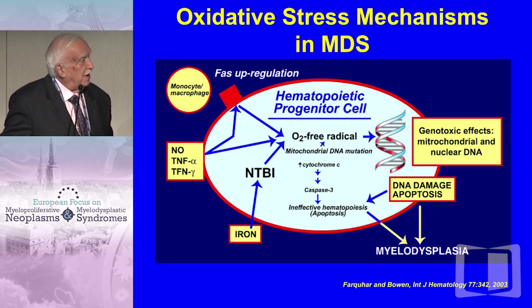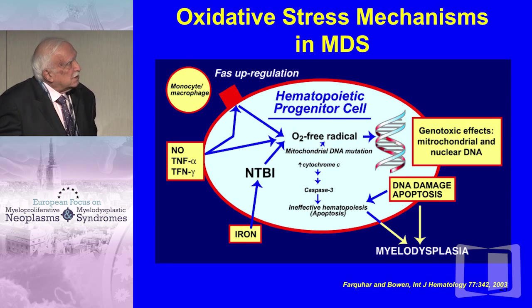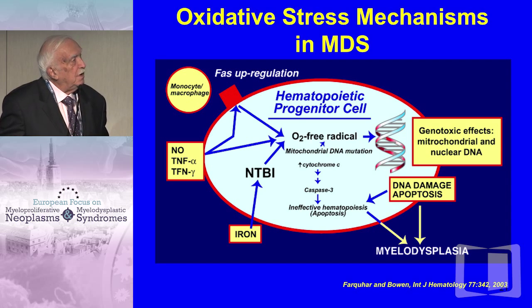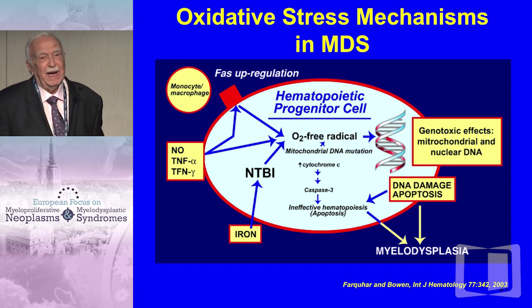Dr. Bowen made this formula that you have here, the oxidative stress mechanism in MDS: iron, NTBI, which you now know about, oxygen free radicals, DNA damage, and then the bottom line, you start the myelodysplasia.